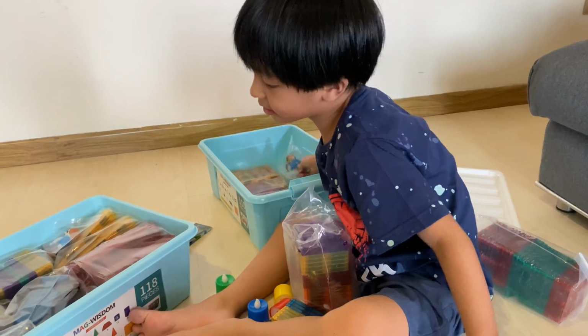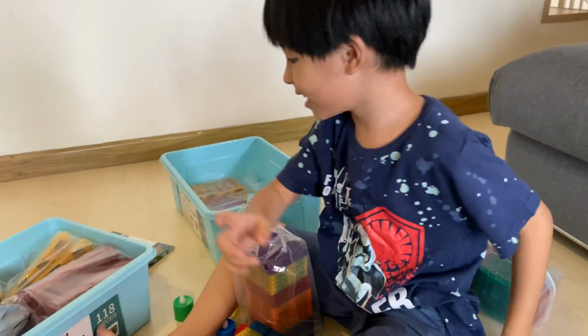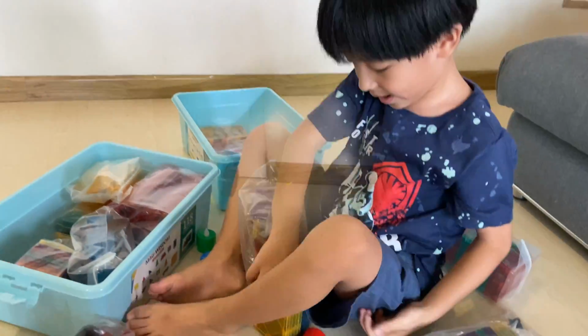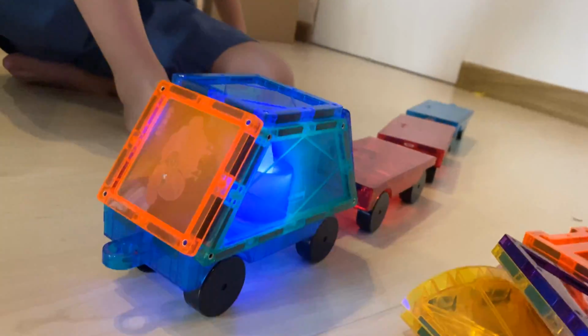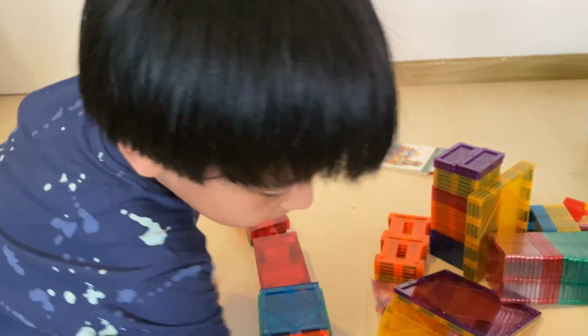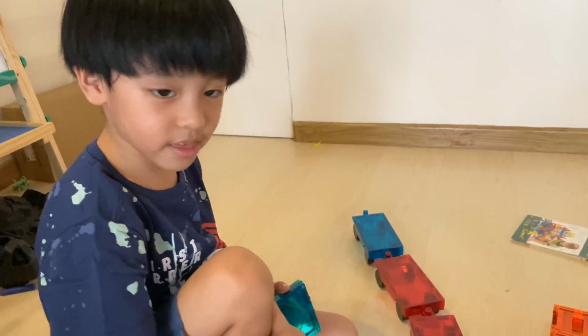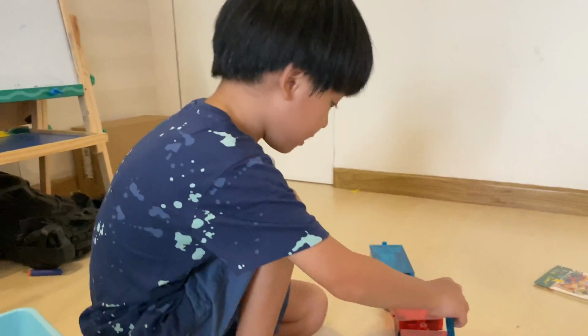Oh, and here's a person. And more persons. See? There's a ton of persons. And then I'm gonna open it inside. Let's open it up. Ta-da! Just did one of these. Now I'm going to just build the... Oh my! That light is going crazy.